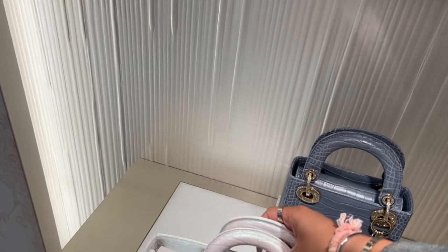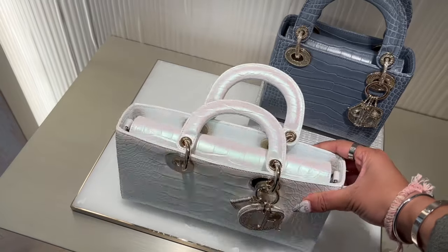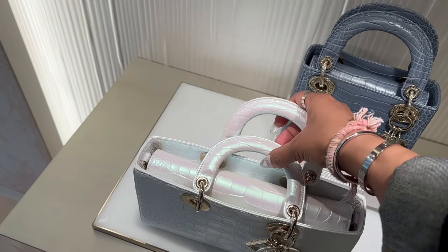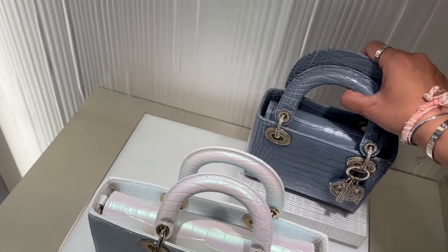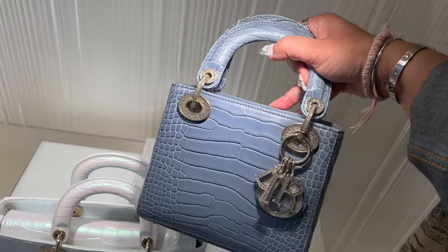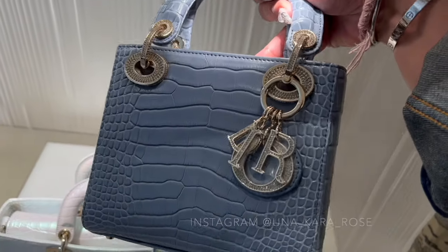This is a beautiful DJoy bag. Look at that. Can you see the pearlescent leather? It's beautiful. It's like a pinky green pearlescent finish. And then you've got the mini Lady Dior. Oh my gosh. Beautiful with the crystals, look at that.